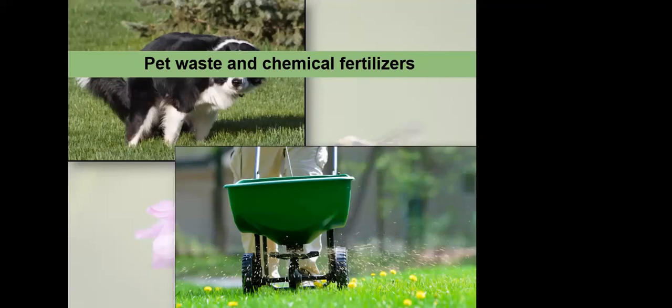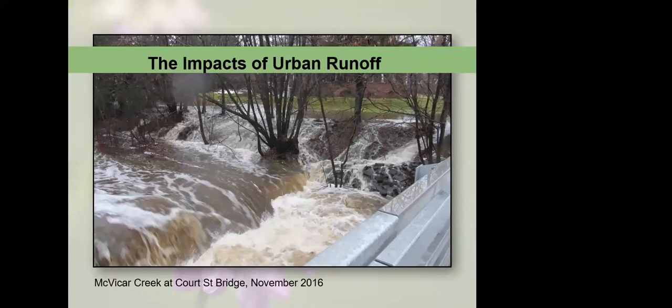And so that's more speaking to, again, the water quality impacts in an urban setting. And then there's also the water quantities that we'll experience as well, especially when there's a heavy rainfall in a short period of time. So this picture I took a few years ago when we had a lot of persistent rain in November. And I went to the McVicker Creek Bridge at Court Street and took a picture, this one right here. And that was after several days of persistent rain.